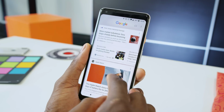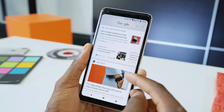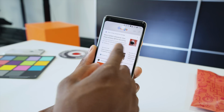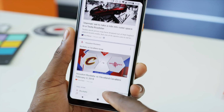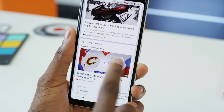Now, this side piece here with the Google News and all these cards, it's decently useful, but I use it a little bit less because it's actually gotten worse. You can't swipe away cards anymore. If you're not interested in something, you can't swipe it away to get rid of it, and that's pretty annoying. So it just kind of ends up filled with things that I'm not interested in, which is pretty dumb. You should let us remove stuff. Like this, what is it? I don't care about half of this stuff.